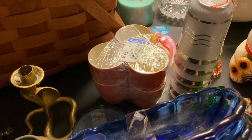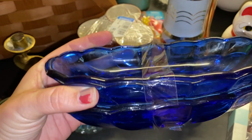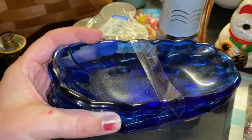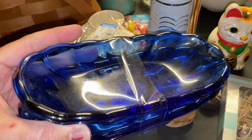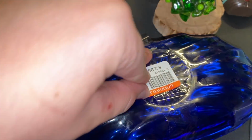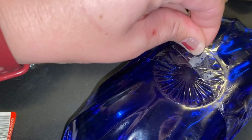Squeakers. Oh my goodness. So yeah, he just loves these cobalt things. Now this could be for corn, could be for celery bits. I mean, you could use these for whatever you wanted to. You could put these in your bedroom and use them on your table. Its original purpose was probably food. If I'm wrong, I'm sure someone will leave it in the comments.